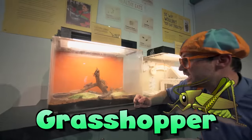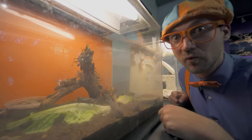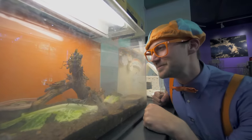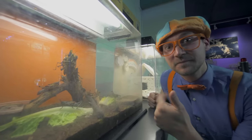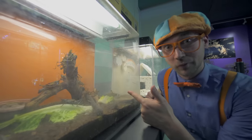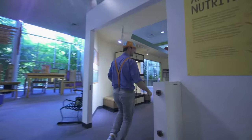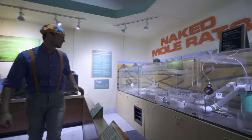Oh, look over here. Some giant grasshoppers. Ooh, grasshoppers can jump really high. I bet they live in the grass a lot of times. That's why they're called grasshoppers. A lot of times they live in the grass and they hop really high. Let's go see what else there is. Whoa, look at this room. Another part of the living things exhibit. Whoa.